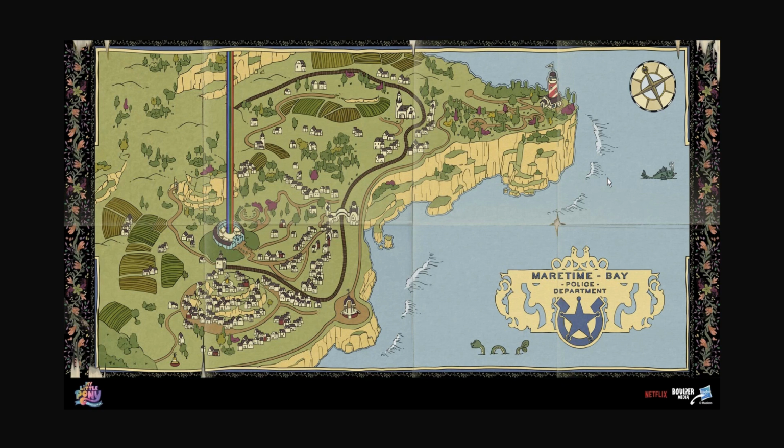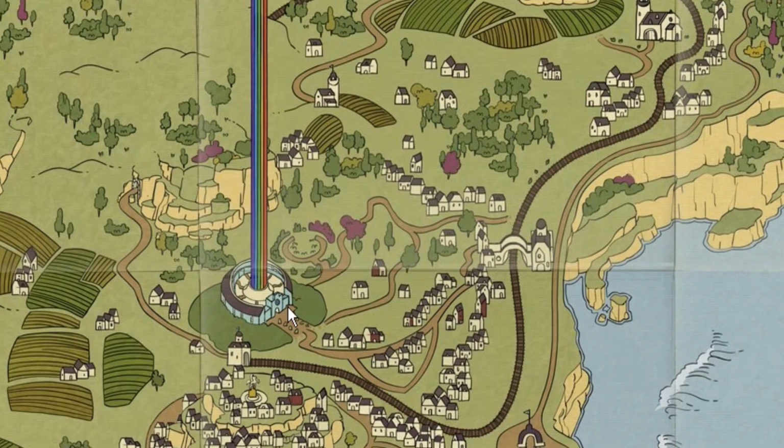Now, this is from multiple different releases, I guess you could call it, of this concept art, this one being the most recent as of recording. It is a map of Maritime Bay. It's somewhat accurate to how it was in the actual movie, at least that's what it seems to be to some degree. But we can also, of course, see this strange building over here on the left with a rainbow shooting up out of it.